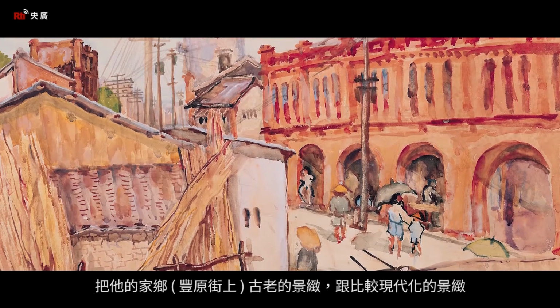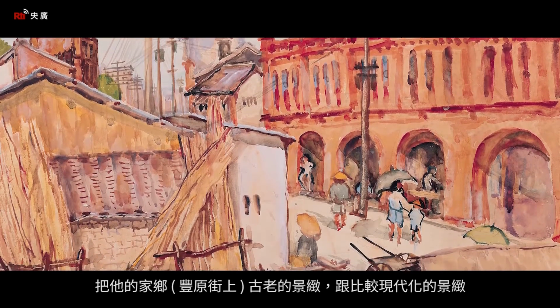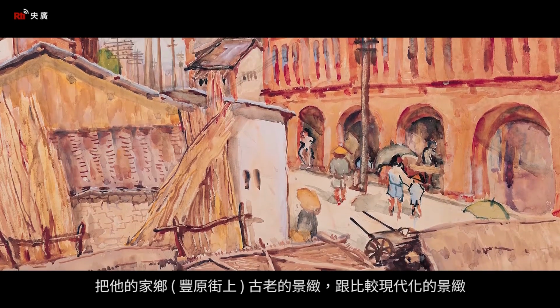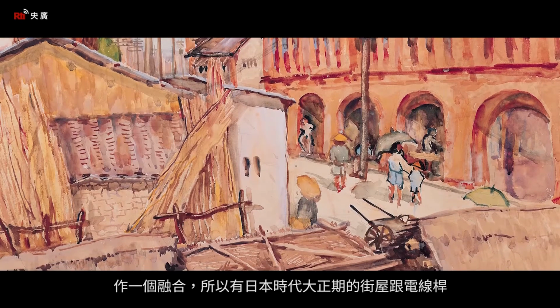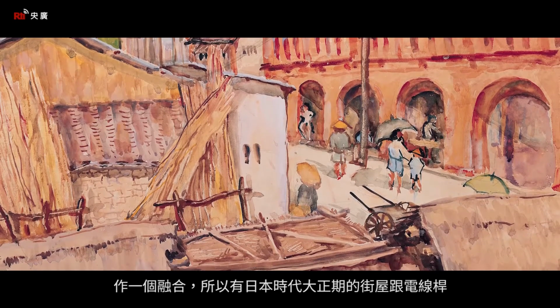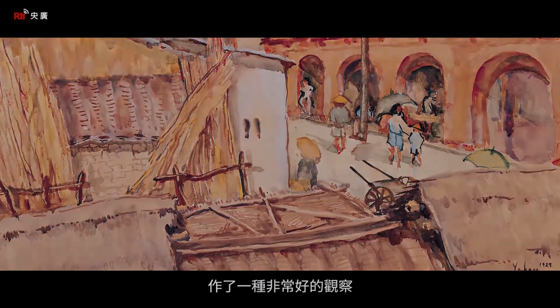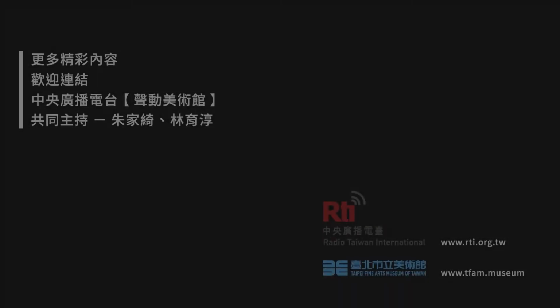He took the old scenery of his hometown and added some modern elements. That's why the painting has a townhouse and the electric poles of the Japanese occupation period, producing a very interesting piece of work combining old and new.